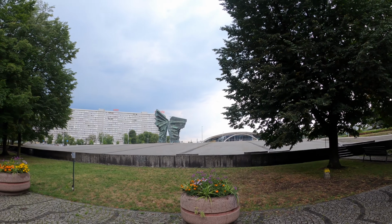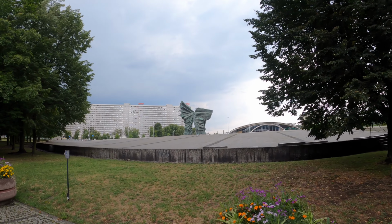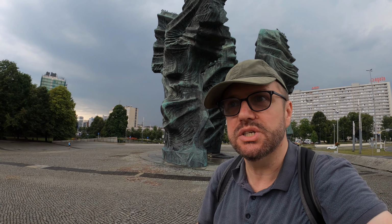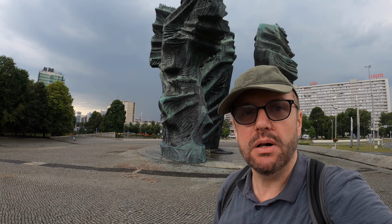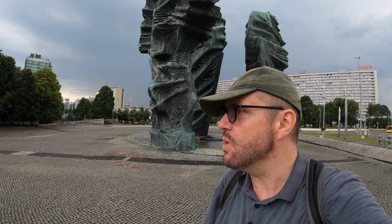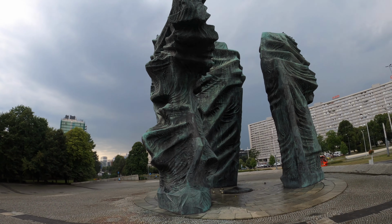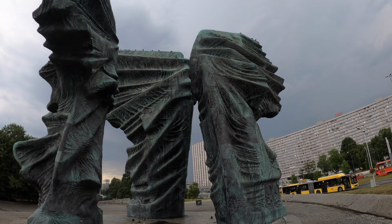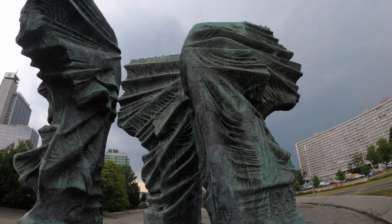Look at this. This is the Silesian Insurgents Monument. It's in memorial to 3 insurgent uprisings by the local Poles against the Germans in 1919, 1920 and 1921. I think they ultimately failed, but they built these in commemoration during the Soviet times, I think in the 1960s. They are really good.